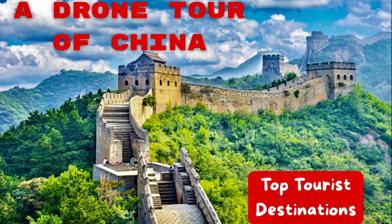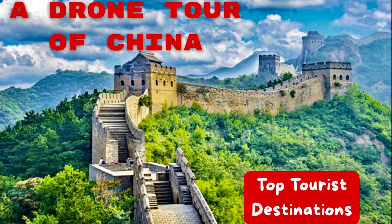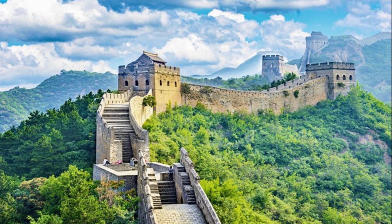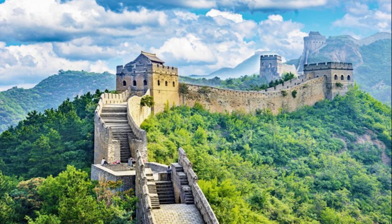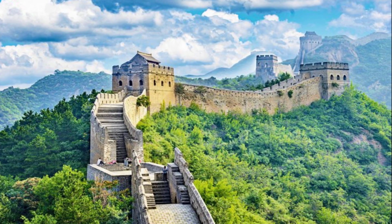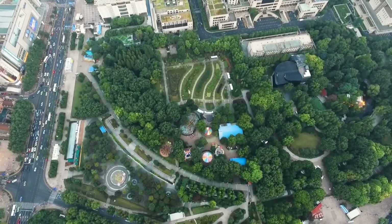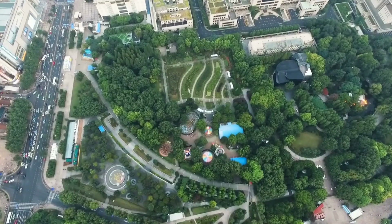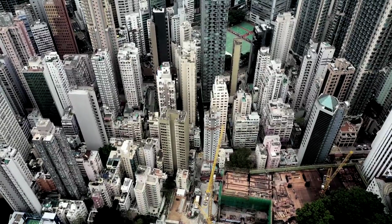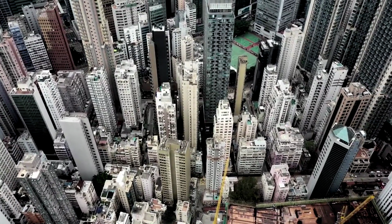Have you ever imagined flying above ancient wonders, majestic mountains, and vibrant modern skylines, all in one breathtaking journey? Today, we invite you to soar through one of the world's most culturally rich and visually stunning countries, China. From the legendary Great Wall to the tranquil waters of West Lake, our drone will take you on an unforgettable aerial tour of China's most iconic treasures. Let's discover the beauty, history, and grandeur of this incredible land, all from a drone's eye view.